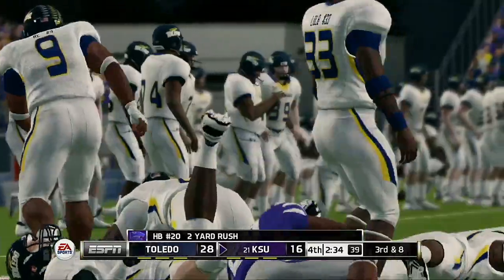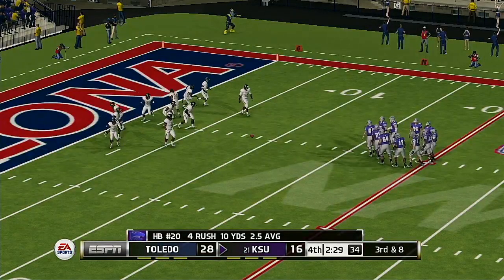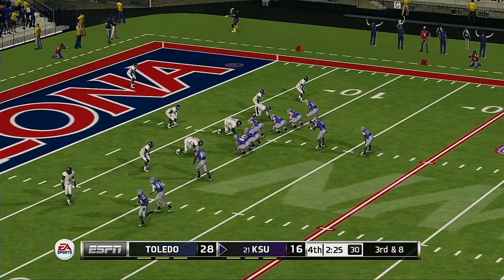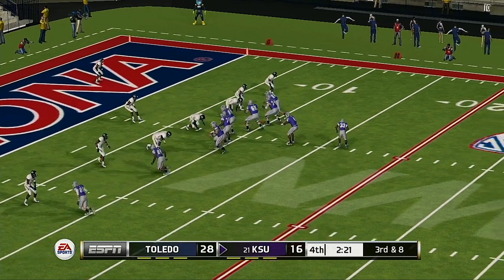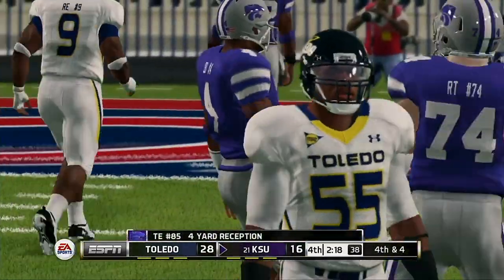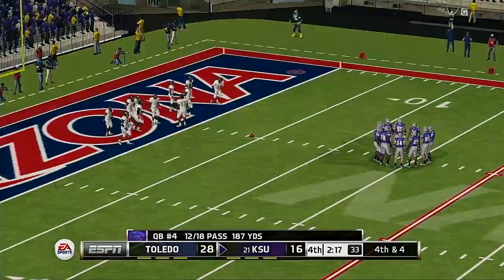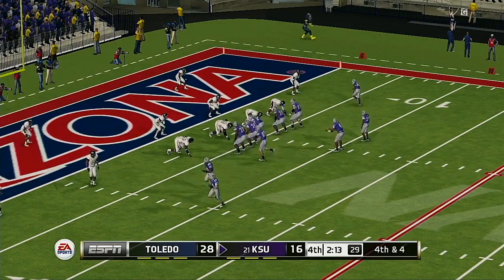Makes it to the 9. This is the 12th play of this drive. He steps out around the 4-yard line. That makes it fourth and 4, and the offense is getting set to go for it.